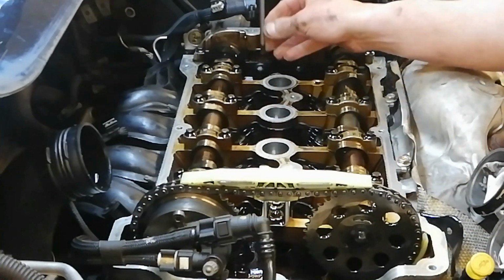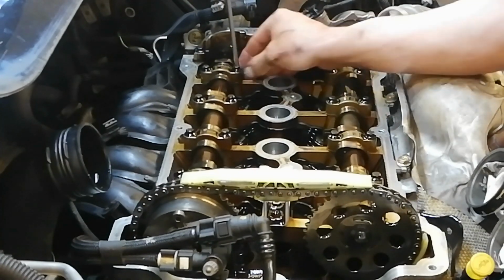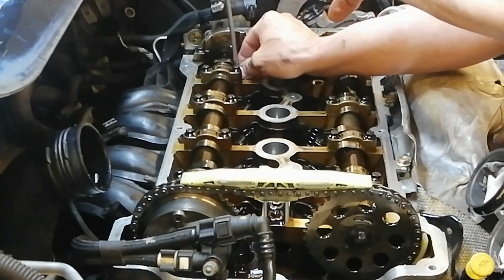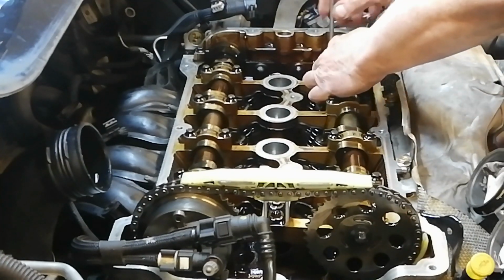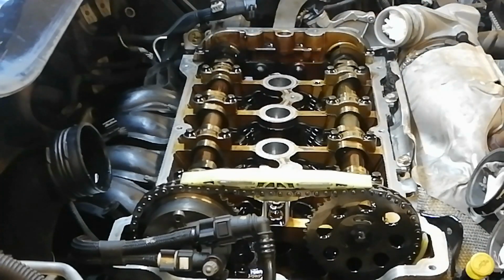If you saw that video before, you'll know all about this. We'll hold the screwdriver against this flat here, and I don't even have to do that. I can look down the camshaft and I can see that that is sitting over like that. And the exhaust one isn't too bad. It's pretty perpendicular. So I can see that that's sitting over like that on that flat there.